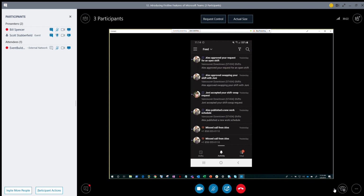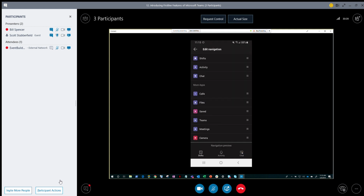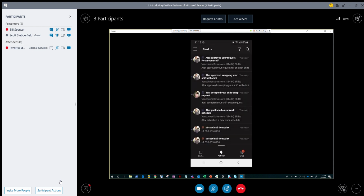So she has a very simplified and curated experience. If she wanted to change that experience, she could. She simply swipes up from the bottom, and she can see all the other applications that are available to her in Microsoft Teams. If she wanted to change that, she could click on Edit, change the navigation, add or remove applications, and do whatever she wanted. But for now, we'll focus on the default experience that we have for Megan.